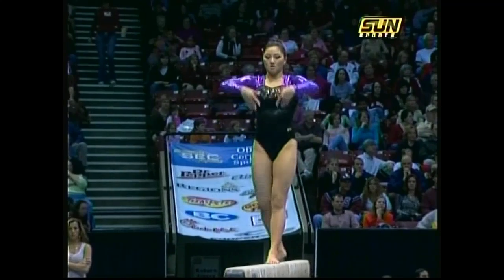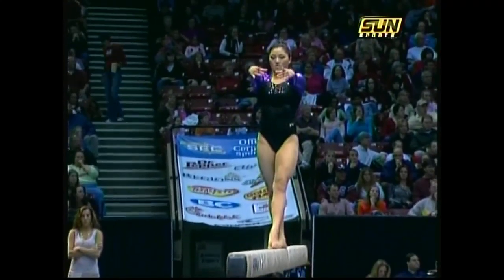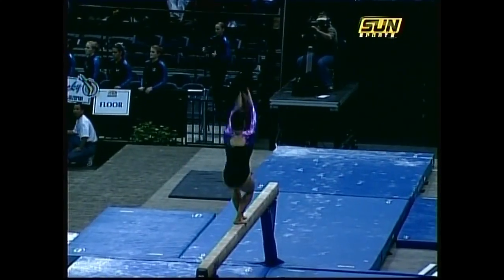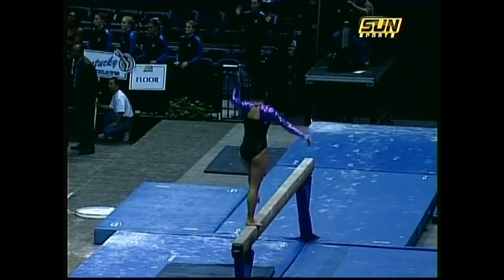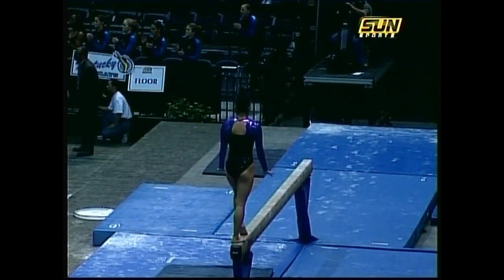LSU needing a good score to stay with the Georgia Gym Dogs, who have done so well on the uneven bars, sticking their landings, Lori. So far, LSU has hit every routine. They're averaging about a 9.7 up to this point. Terin can build on that score here.